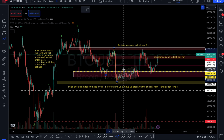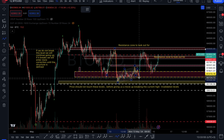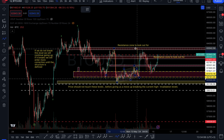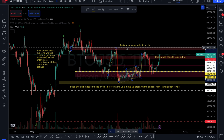As you can see, we had some sort of a three wave there, and again a three wave. We found support in the marked red zone, and we pumped from here. And again, we got rejected by the same resistance there. So this area on top here is also an area to look out for.